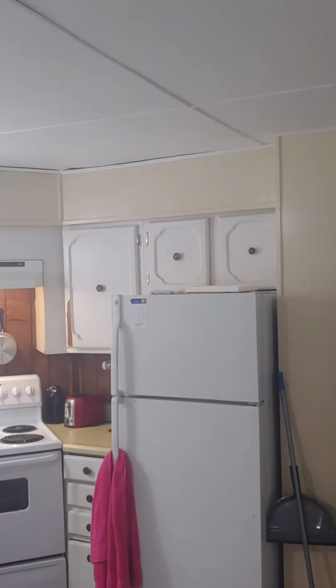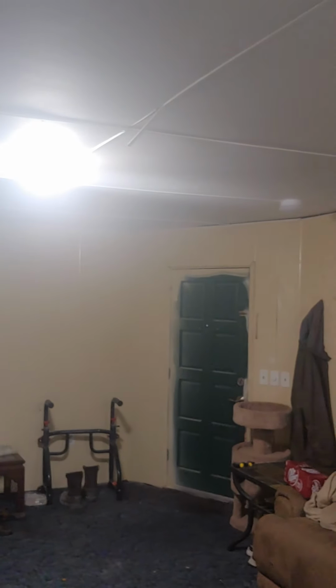But I hope this helps. I really don't know what else to say other than the fact that the roof really needs to be checked out at this point in time because of all the damage from the roof, the molding around the door, the molding around the house, the water leaks in the bedroom.